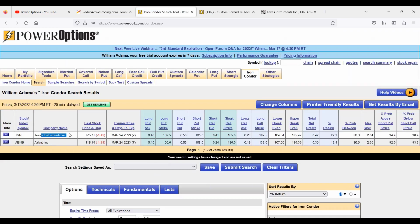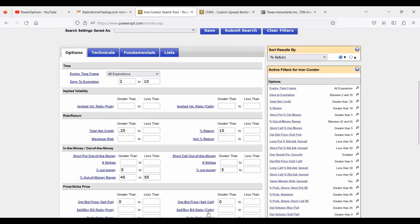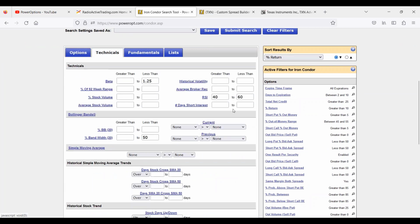Okay, so I knew Texas Instruments was going to be in there because we saw it, and we saw where the RSI was. It was right around that 50 range, a little bit up, a little bit down. But those others are outside of the bands, so maybe that is too restrictive. Maybe I want to bump this up to 65 and 35. It's still a reasonable range.